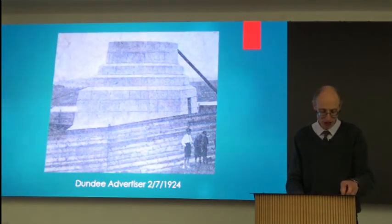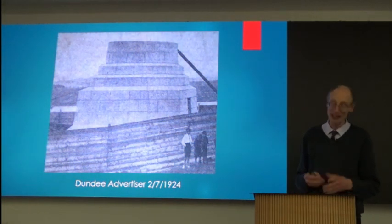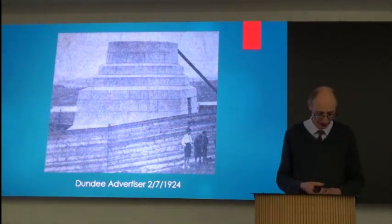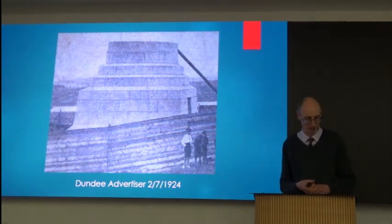Several months and 450 tonnes of cement and metal later, the foundations were complete, and in April 1924, the first shipment of granite, 93 pieces, weighing nearly 90 tonnes, arrived on the SS Moorside.